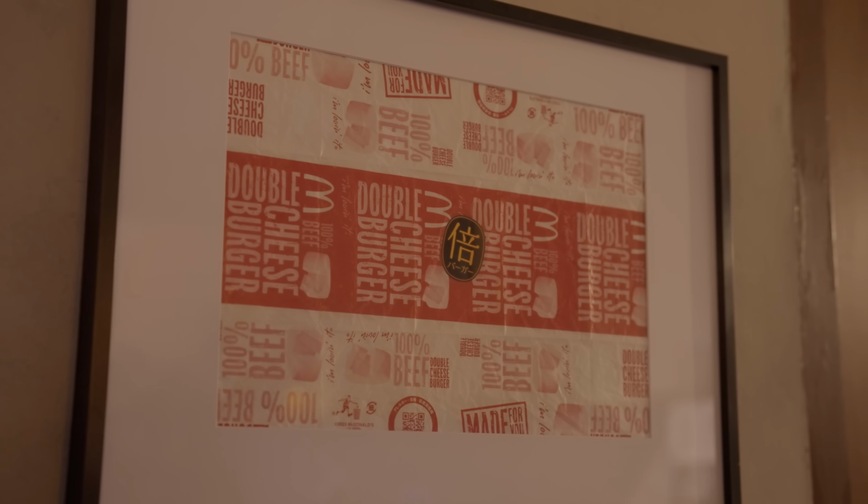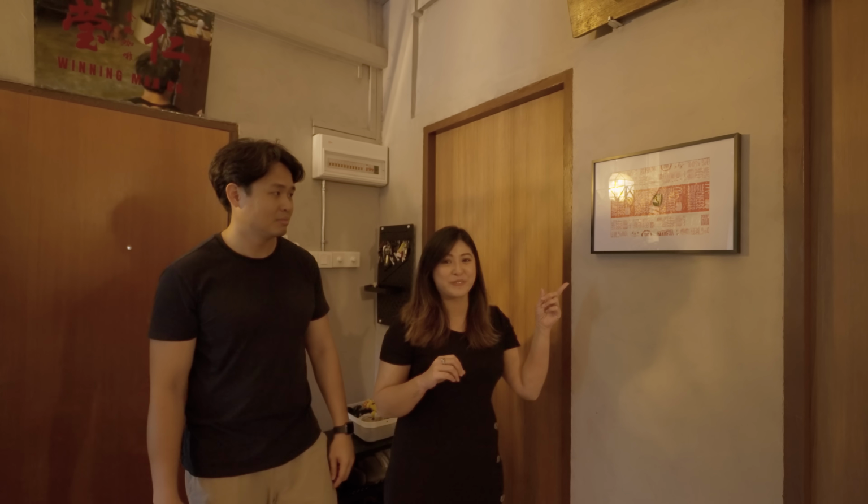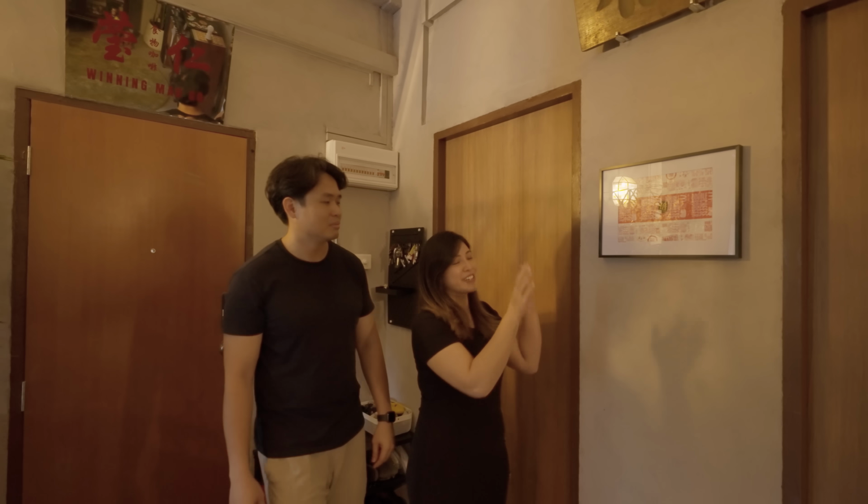This is one of our favorite things. This one over here was a quadruple cheeseburger from McDonald's in Japan. We loved it so much, we wanted to frame it up. So we cleaned it and put it in the frame, and this is for us to remember it by.